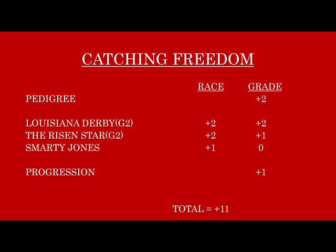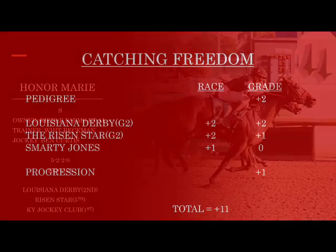0. And progression, the only thing that he would get a +2, except for the fact this is his 4th race this year. And sometimes that's the start of a new form cycle. It's a little thing, but so he gets a +1, but I still think this horse is in very good form and should run a really nice race. So his total is +11. He did it with 3 preps. Sierra Leone did it with 2.